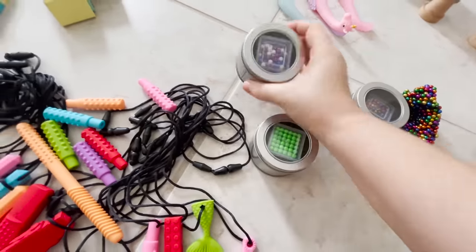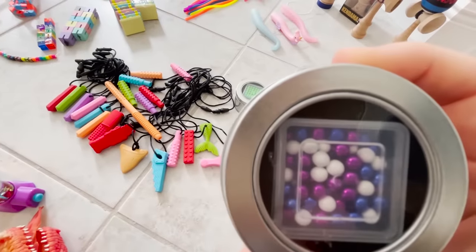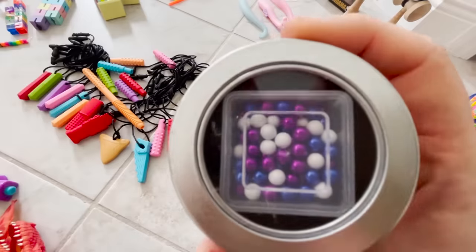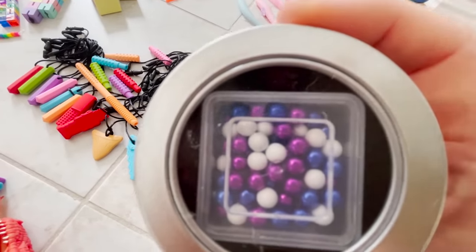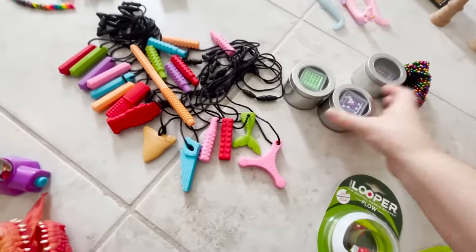They're so cool. And then these are our newest color combination. No, that's not true. We just got some gold and white ones that are really stunning, but I don't have them yet. These are white, purple, and blue. My fidget toys plus colors. So I think they're really pretty.